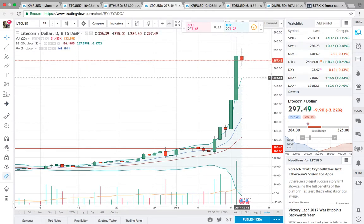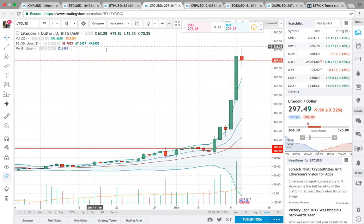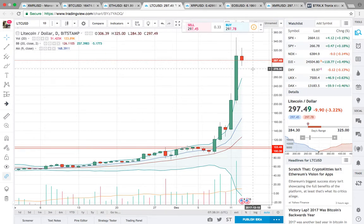Notice how today's candle is way above the upper Bollinger Band. The upper Bollinger Band's way down here at 257. So basically the candles could work back into the bands, and you could see a drop all the way down to 257, and the chart would still stay super bullish. It's just extra frothy right now. It just got way ahead of itself.